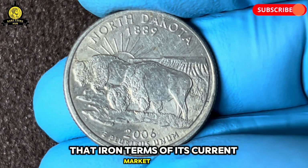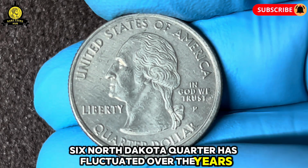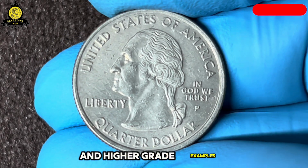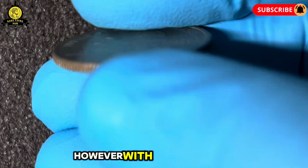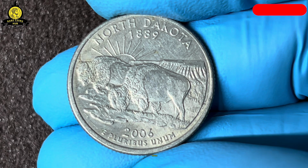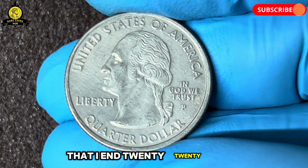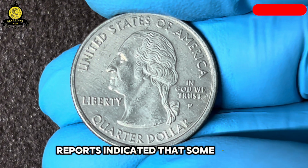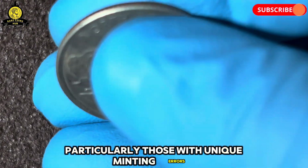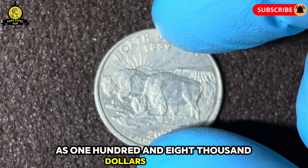In terms of its current market value, the 2006 North Dakota quarter has fluctuated over the years as the coin collecting community continues to seek out rare versions and higher grade examples. However, with minting errors, pristine condition, and a growing interest in the 50 State Quarters program, the North Dakota quarter has gained quite a bit of attention. In 2023, reports indicated that some of the 2006 North Dakota quarters, particularly those with unique minting errors or in excellent condition, have sold for as much as $108,000 in auction.